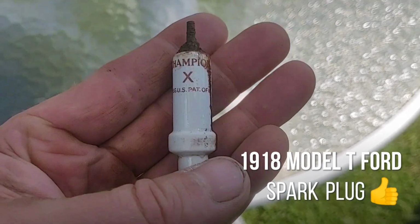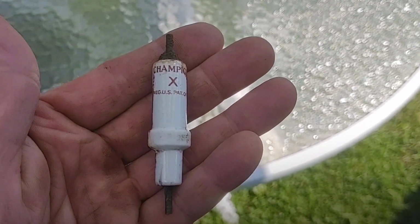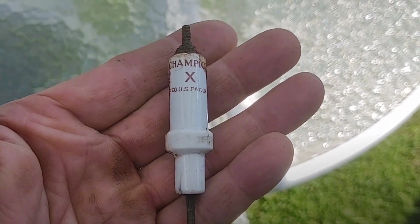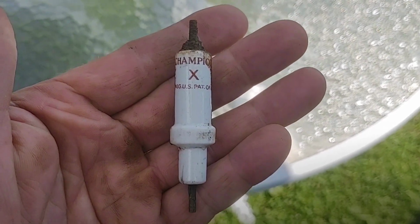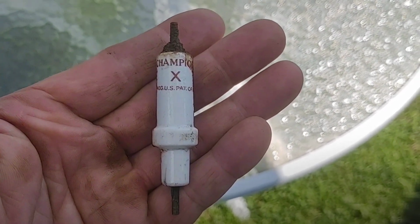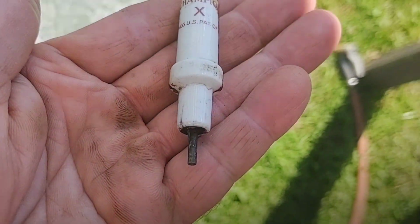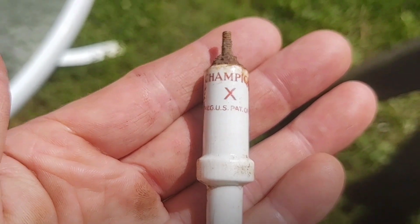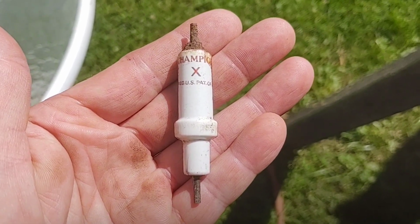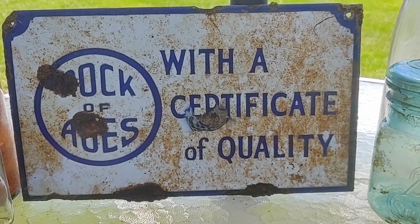Hey everyone, I should have talked about this more because I've researched it. This is a 1918 Model T spark plug. Yep. With the box, if you buy one of these as a collectible, they're selling online right now for about $40 for one of these. Very unusual. Very, very cool. A Model T spark plug, 1918. That's a heck of a nice find. See ya. All right, everybody.